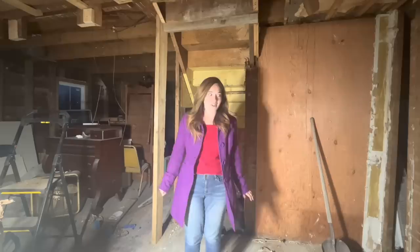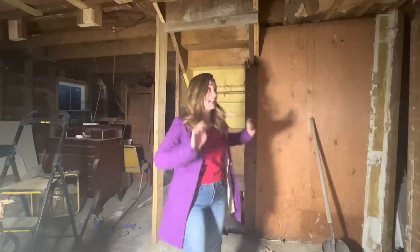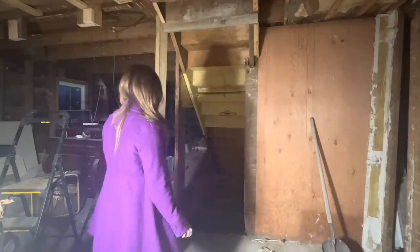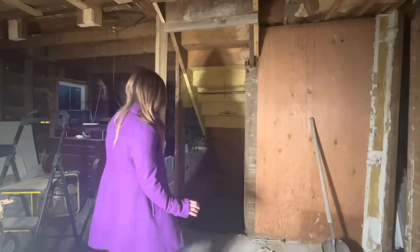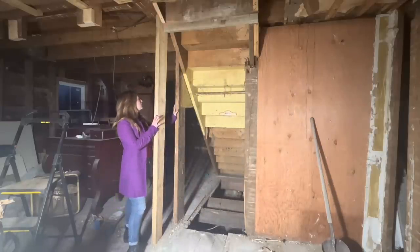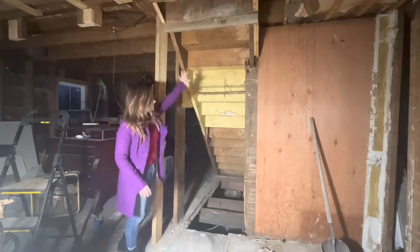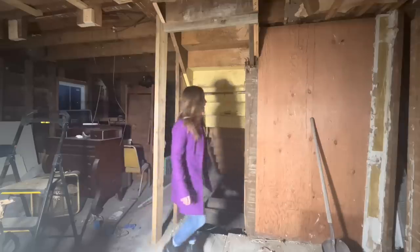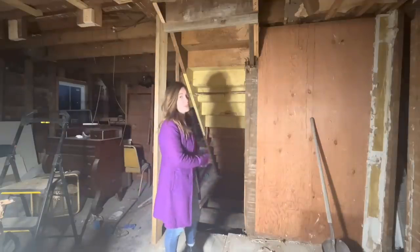Yeah, so things are happening. This is going to be really exciting. So basically, it looks so different. I think maybe because this was gone. Why does it look so different? It must just be this whole area here was a closet before, and it's going to be our new stairway.